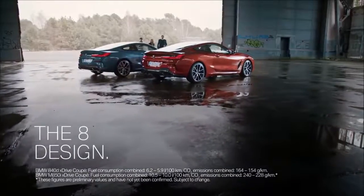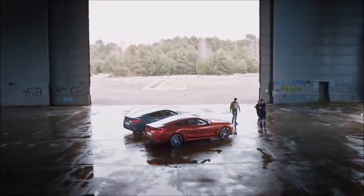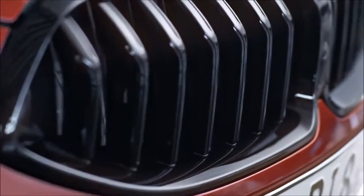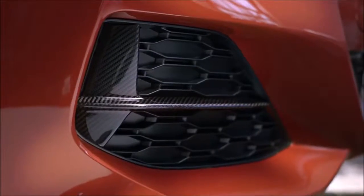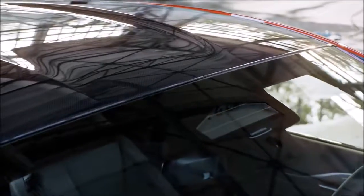I like this flat roofline. And surprise, there's a second one in orange. Have you seen the extended shadow line on the kidney? Check out the carbon fibre. You've got the air intakes, the spoiler, the wing mirrors, the exhaust, even the roof is carbon.